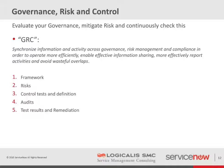And with this, you avoid pitfalls, you avoid problems, and you basically activate your own continual improvement checks inside your own business framework. So that's for the GRC part.